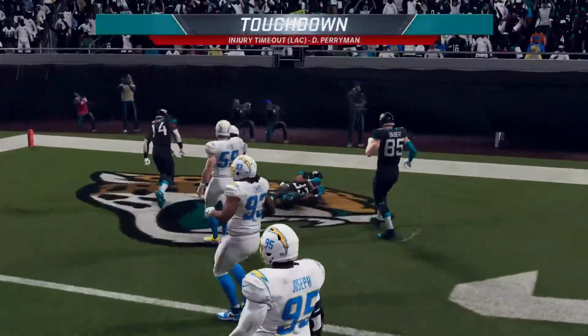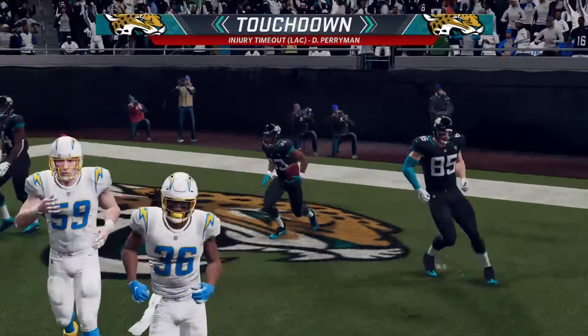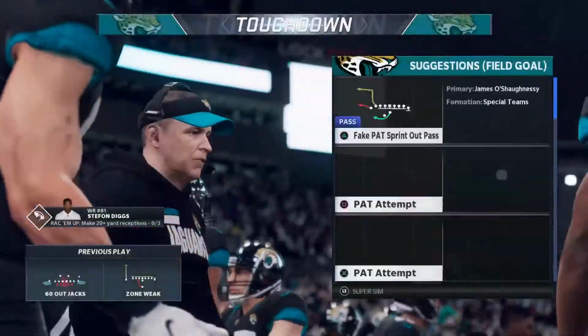And he will get this into the end zone for a Jaguar touchdown. Dare Ogunbowale.